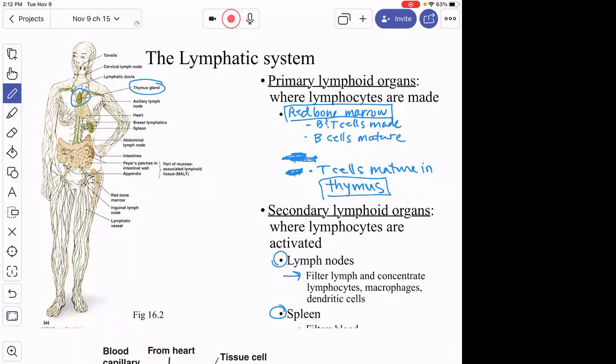Okay. Other lymphatic organs that are on your sheet that's not on mine, tonsils. Those are just big lymph nodes in the back of your throat. Some of us are better off without them. If you have big ones that have nooks and crannies in them that bacteria get caught in, you might be better off without them.